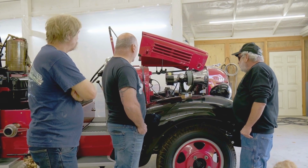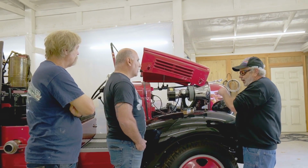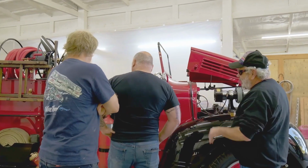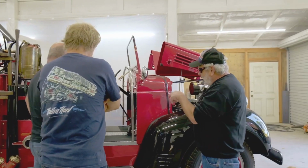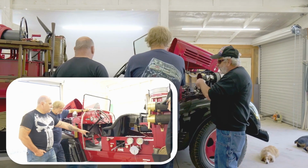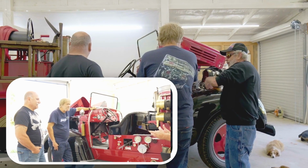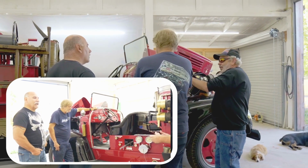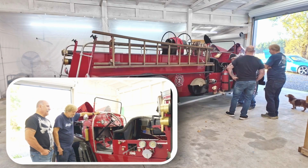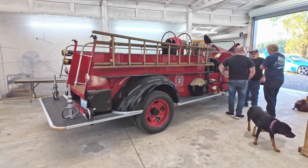4-speed tranny. Probably PTO and all that, right? No PTO. The tranny runs through that fire pump, which is really kind of hard to see in there, but you get on the other side, and I'd show you how the levers all work, but you can kick that drive line out to where you're not driving through there, but yet the pump's pumping. And that's why it came with the 2 emergency brakes here. See, this first one's on the end of the transmission.